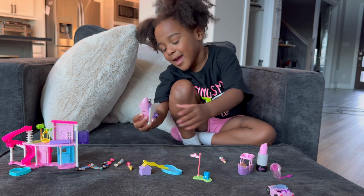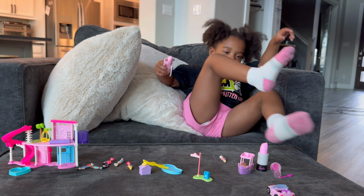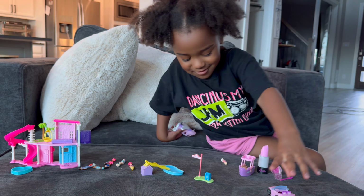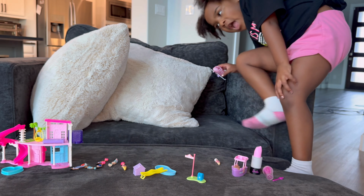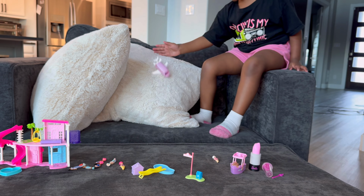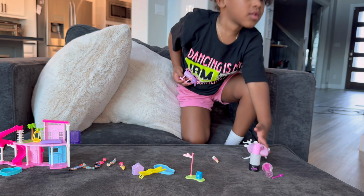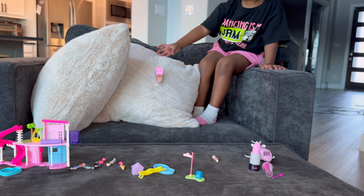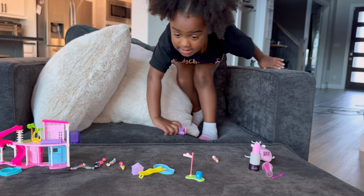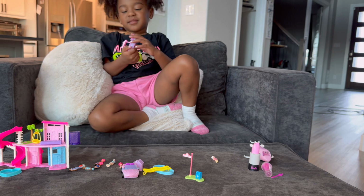Okay, I'll show you what the airplane does. Wait, I never tried this. Wait, I'm gonna try it with the car and the boat. I don't know what happened, but you have to actually go down the slide. That didn't even go. I just thought it would go. The boat does not work on land. But it does. I'm just joking.